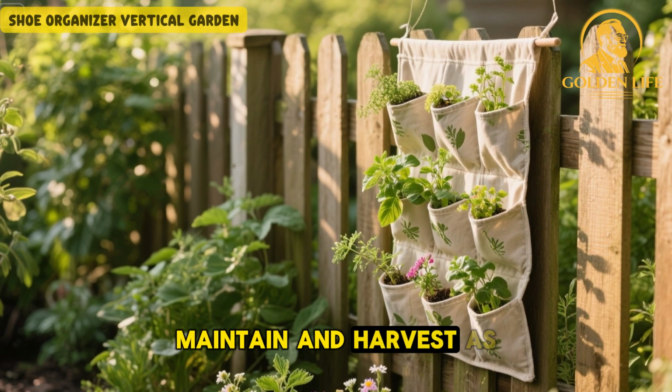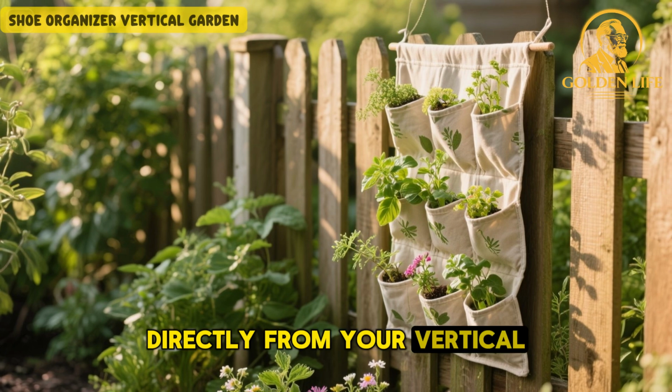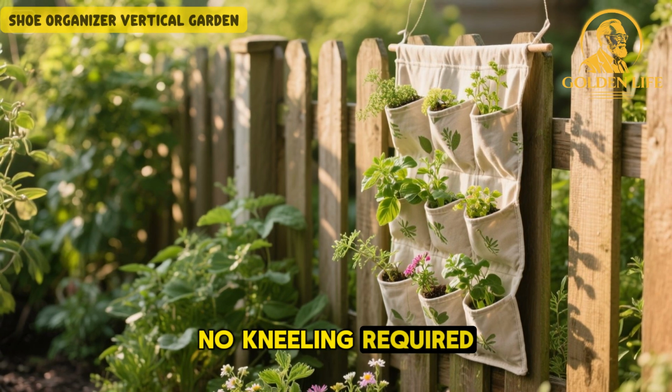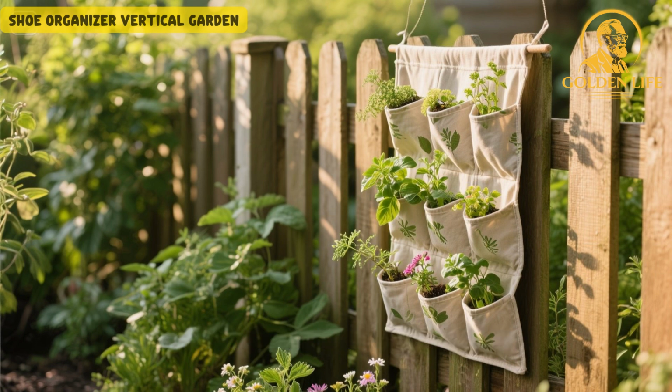Maintain and harvest. As herbs or flowers grow, trim and use them directly from your vertical garden, no kneeling required. Rotate seasonal plants by swapping out pockets, keeping your display fresh and exciting year-round.